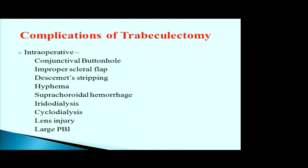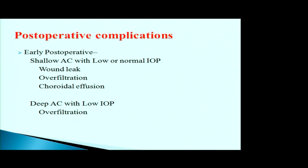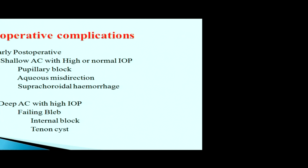The most common intraoperative complications are the conjunctival buttonhole, improper scleral flap, Descemet stripping, hyphema, suprachoroidal hemorrhage, iridodialysis, cyclodialysis, and lens injury. The early postoperative complications are the shallow anterior chamber with low or normal IOP. This includes the wound leak, overfiltration, the choroidal effusion, and deep AC with low IOP, where there may be overfiltration.